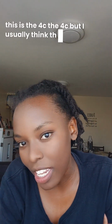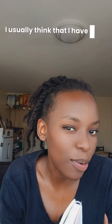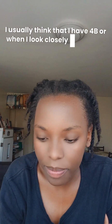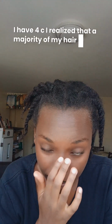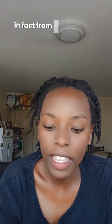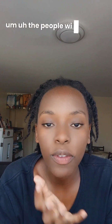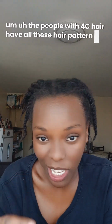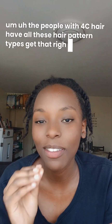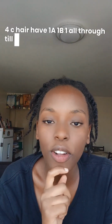But I usually think that I have 4B. But when I look closely, I have 4C. I realize that a majority of my hair, in fact, from the next part where we care for hair patterns, people with 4C hair have all these hair pattern types. Get that right. 4C hair has 1A, 1B, all through till 4C.